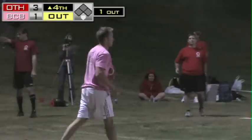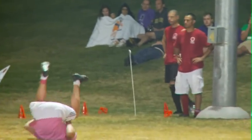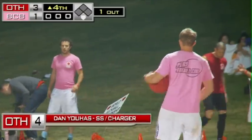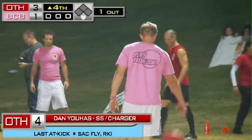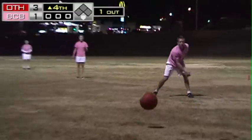Oh, nice diving catch from Lanahan to get under the chip shot for the out. Yeah, that's a much more pleasant play on the grass than on dirt, let me assure you. You hardly even get dirty doing that on grass. Dan Juhas coming back for his second at bat. Sack fly, run scoring, sack fly in first.